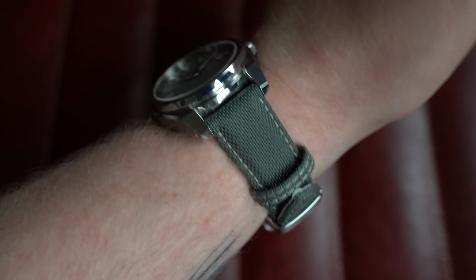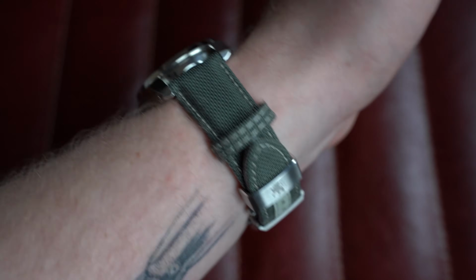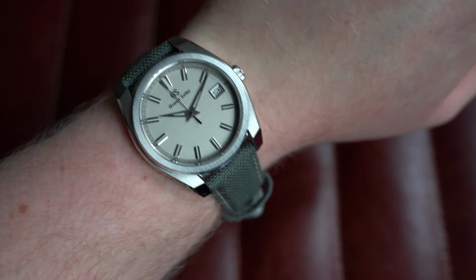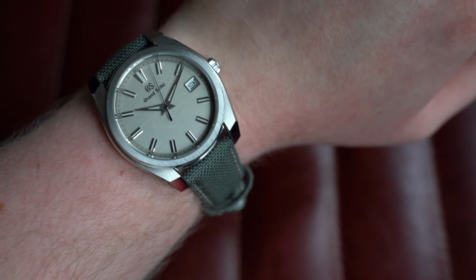Now, as with all canvas straps, you will need to wear in the strap. The strap has been very lightly worn, to be honest, so you will need to put your wear into it and get it to bend and mold to your wrist, but once it does, it will be super comfortable.